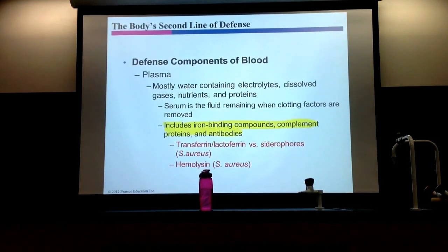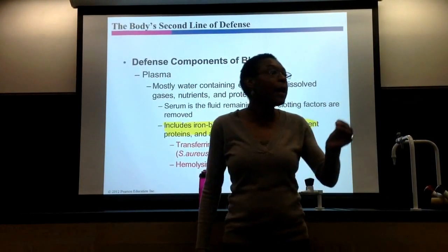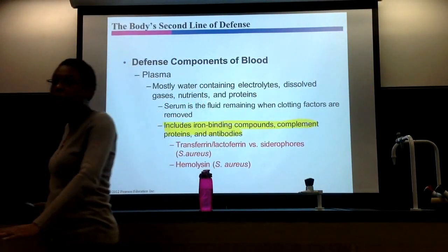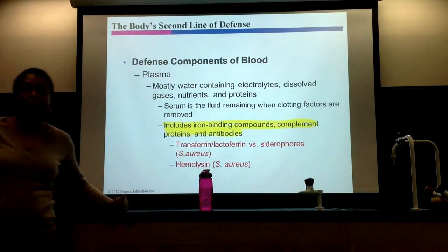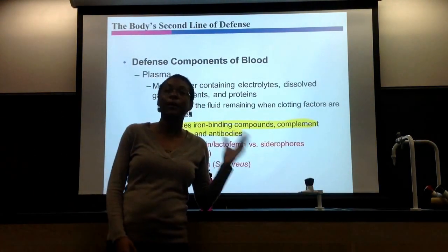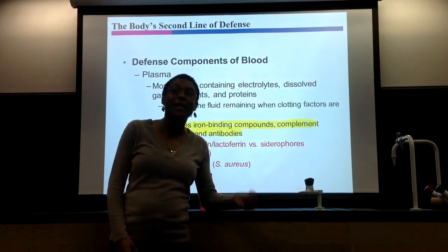You're thinking, why is this important? Every living thing needs iron. Iron is a very important cofactor for many enzymes. If you're talking about electron transport chains, many of those cytochrome proteins have iron in them, okay? If you're talking about your red blood cells, the only way your red blood cells can carry oxygen is by hemoglobin, which has iron. So if you're living, you need iron.